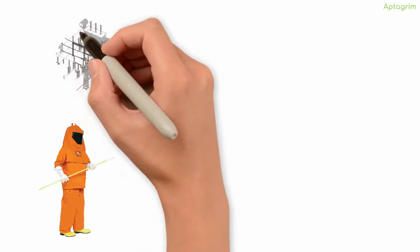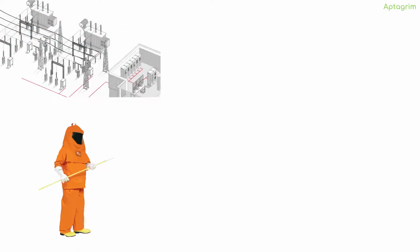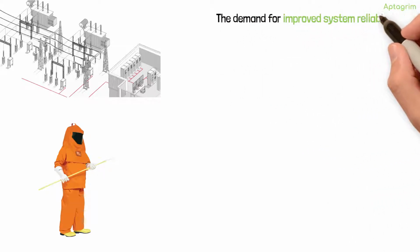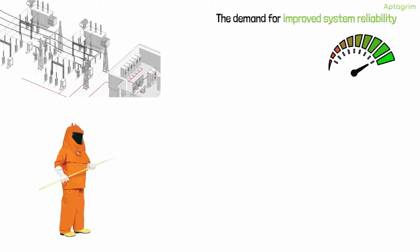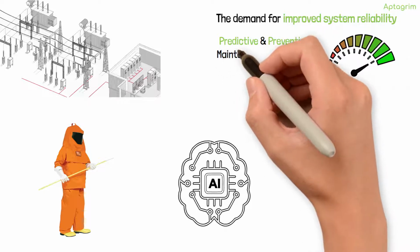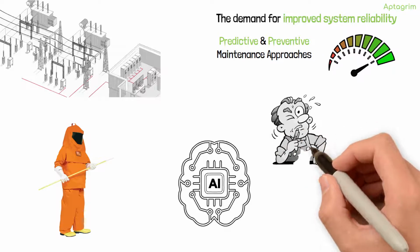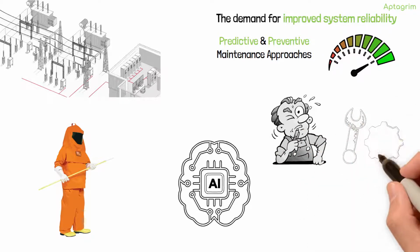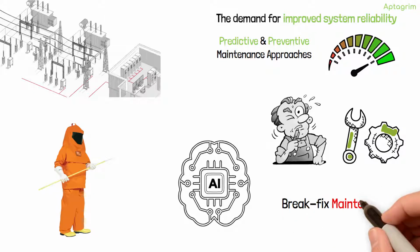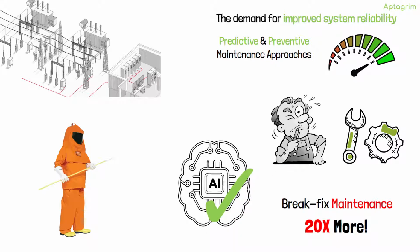In the quest for greater reliability and more efficient operations, traditional approaches to maintenance are increasingly falling by the wayside. The demand for improved system reliability is significantly increasing, and utility companies are increasingly looking to adopt the AI revolution for predictive and preventative maintenance approaches. Aging infrastructure, aging workforce, and flat operations and maintenance spending are the key drivers for more effective maintenance. Traditionally, break-fix maintenance can cost up to 20 times more than a strategy with adoption of artificial intelligence.